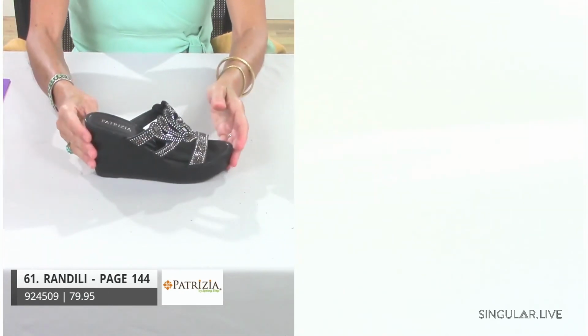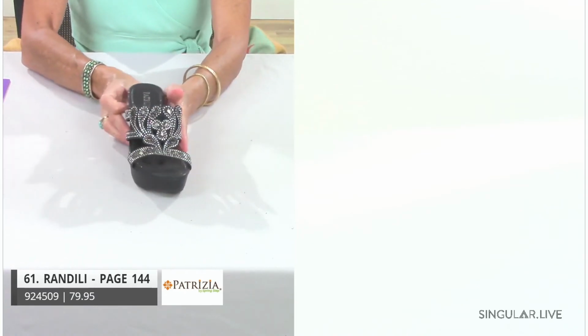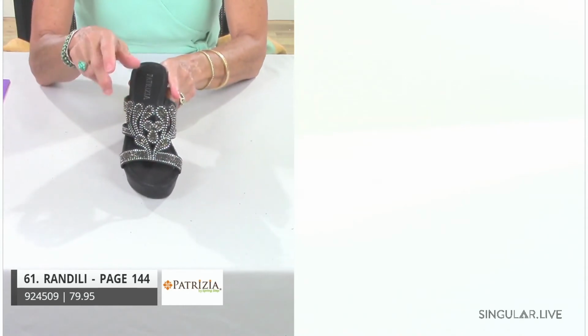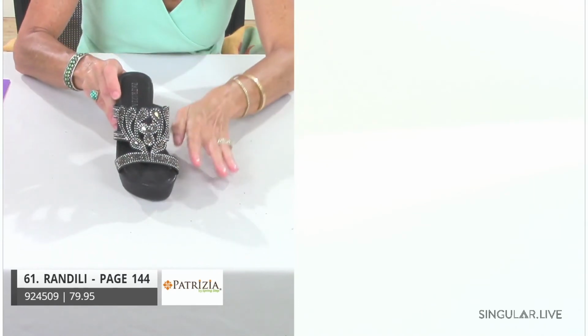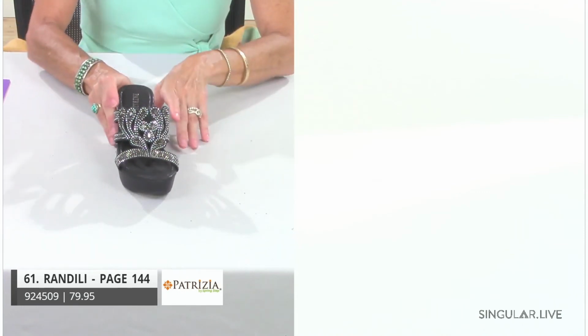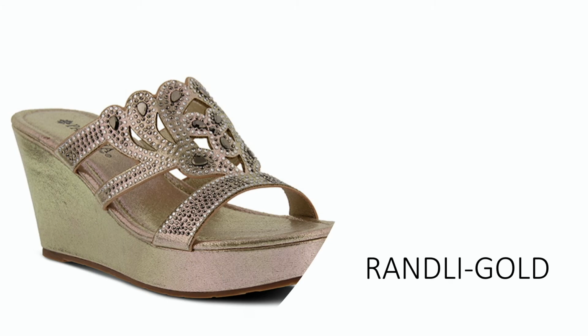Next style is Radley, and we only have one, so we're going to put her on model as soon as I talk a little bit about her. Look how pretty she is, with this fiery effect on the upper. She's really got a sassy upper, doesn't she? She has your top strap here, and then all of your sort of fire flames as you go up the foot. And we're going to move on while there's the Radley Gold.